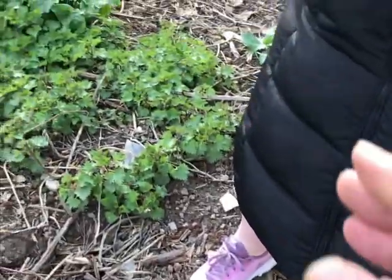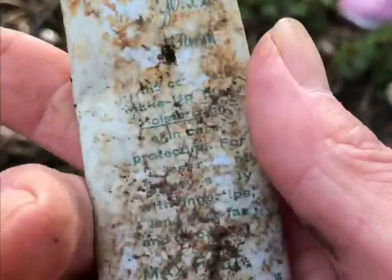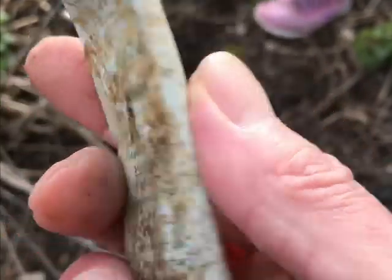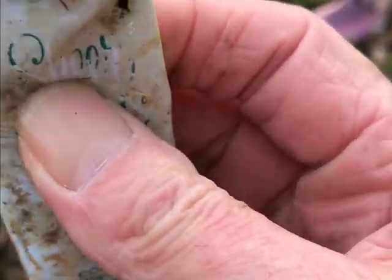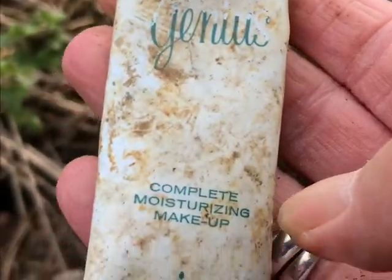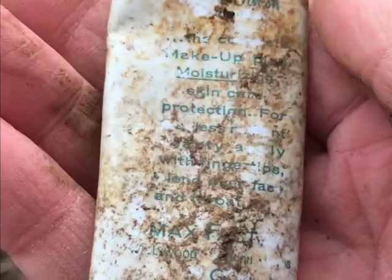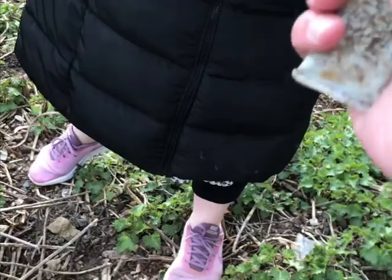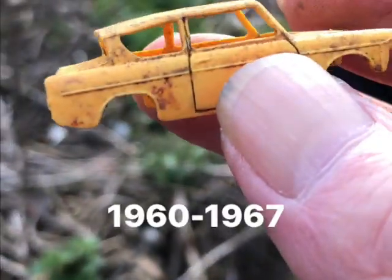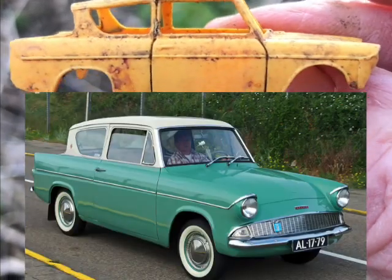Right, what's that? Tube of makeup. Complete moisturising makeup. Wow. I wonder if there's anything in there. Don't know. I'm not going to open it. Not as adventurous. Yeah. Little old car. Oh yeah, I love the little old cars. That is a Ford Anglia. Anglia, yeah. Came out in the 1960s.